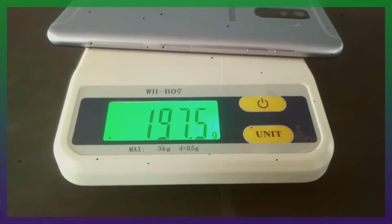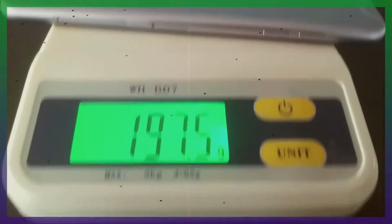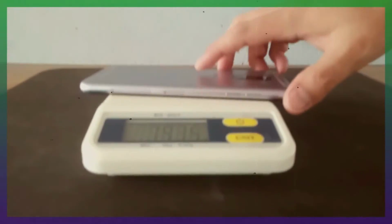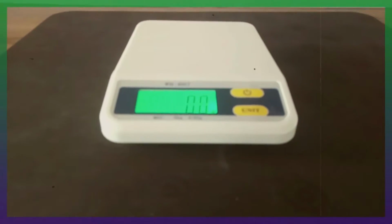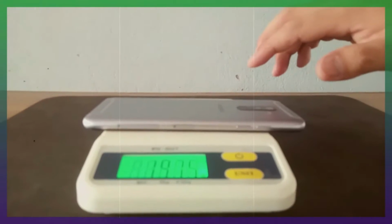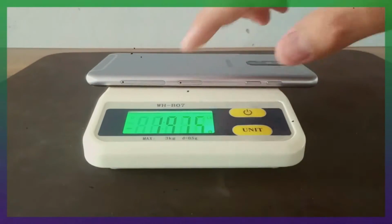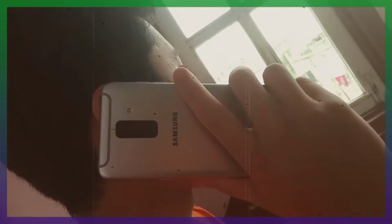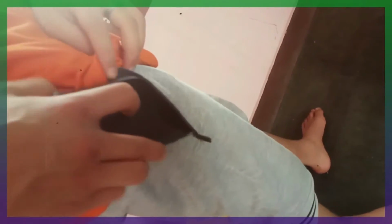The phone worked perfectly. Phone perfectly fit on the pocket that you wear, and it is not too heavy.